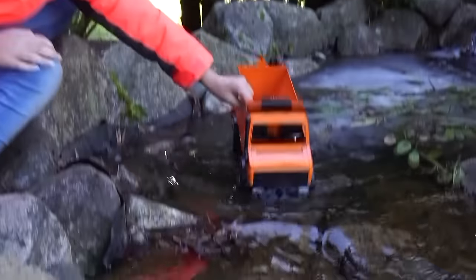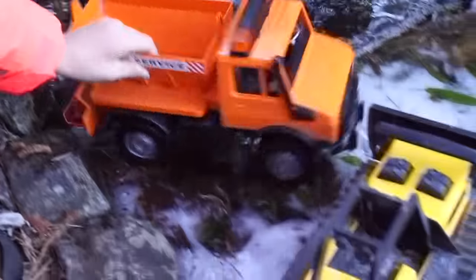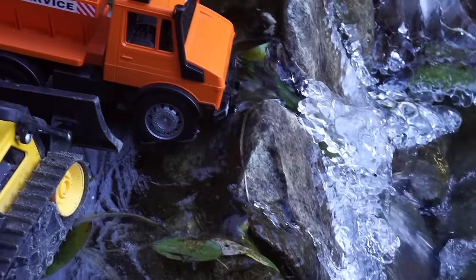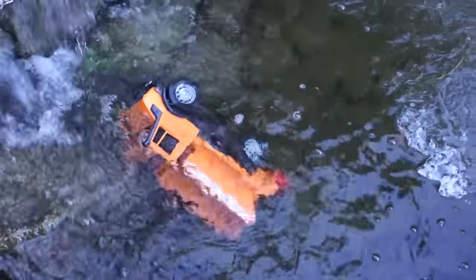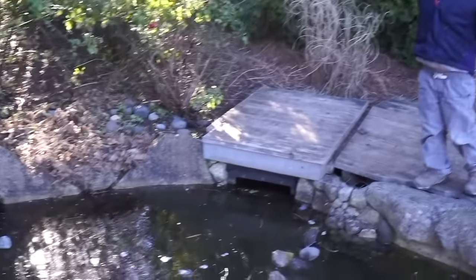Let's do it. What's this truck doing, Ruth? It's driving down a waterfall. What's gonna happen to it? It's stuck on a rock. Look! Shh, it's in the icy water! Oh, better not go under that ice. It'll get stuck. I'm gonna break the ice! Alright, throw!